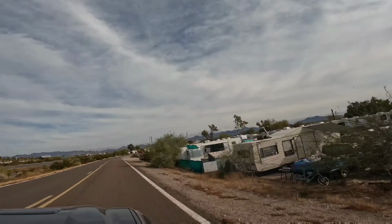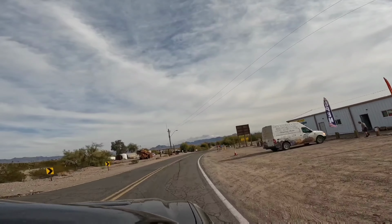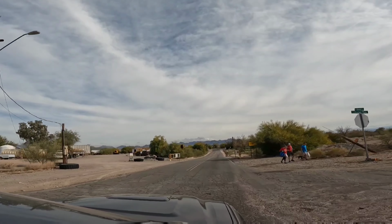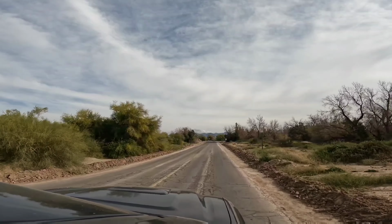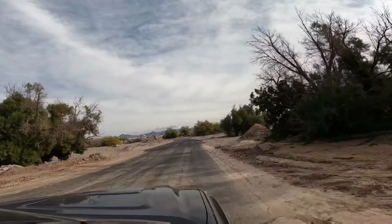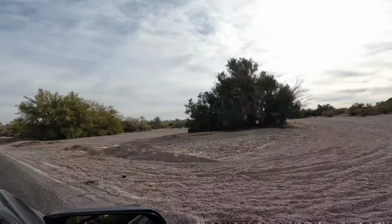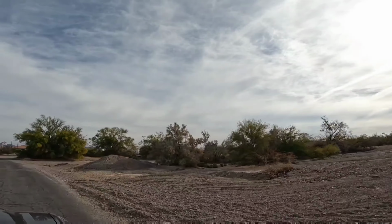Okay, a couple curves and we'll be at the showgrounds here. We'll actually drive through Tyson Wash that we wanted to bridge over. So basically this right here is Tyson Wash we're driving through. You can see all the windrows from all the mud they've scraped off the road and dirt. This is Tyson Wash. You don't want to go driving up in that unless you have four-wheel drive. It is soft in there.